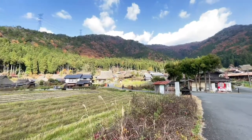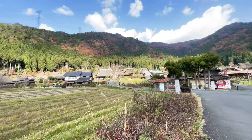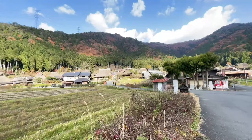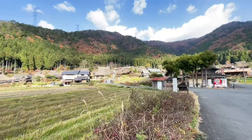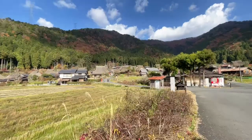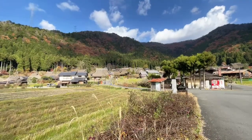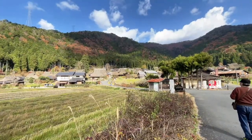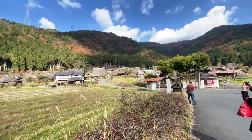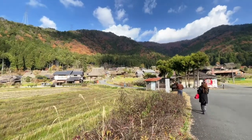Beautiful morning here in Kyoto. Beautiful view of this valley in the mountains of Kyoto. And this is Kayabuki No Sato. This is quite a distance from Kyoto City. This is Kyoto Prefecture, way in the mountains, in the middle of the prefecture. About maybe 1.5 hours from downtown.